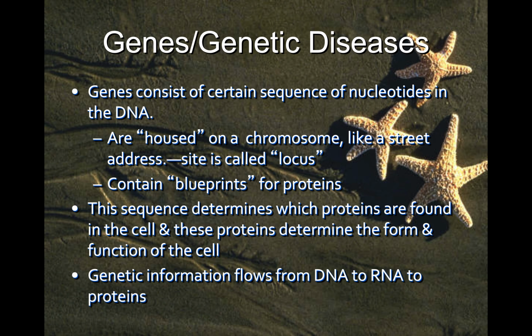Genes consist of certain sequences of nucleotides in the DNA, and the DNA has 3 components. The first is a pentose sugar, which is deoxyribose. The second is a phosphate molecule. And the third is the 4 nitrogen bases. This is what makes up a DNA component. Again, the pentose sugar, the phosphate molecule, and the 4 nitrogen bases.